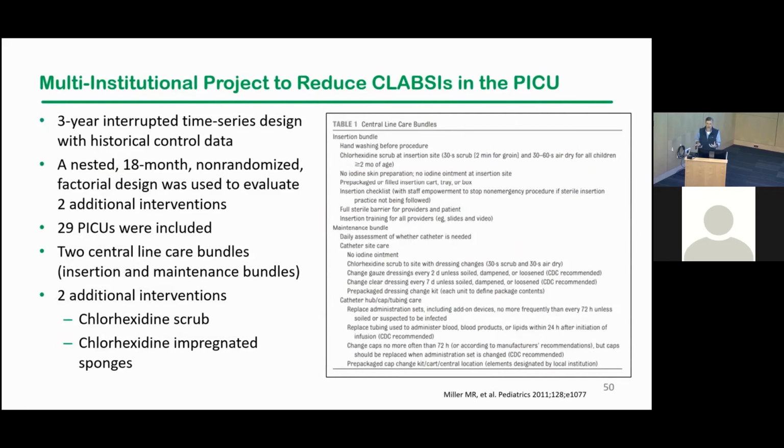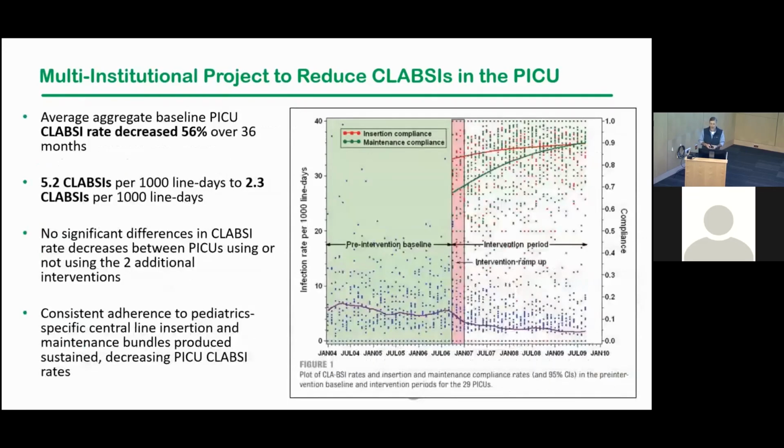And then through that, with all of these PICUs combined together, they were able to assess whether these 2 interventions actually had any impact on CLABSIs. As you can see, this shows the CLABSI rate over time. This was pre-intervention baseline, a wash-in period, and then post-intervention.